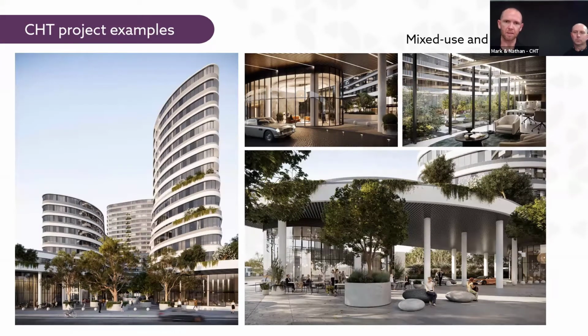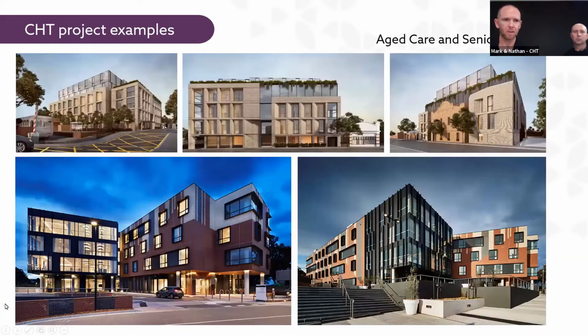In addition to that, we can jump on the next one, Joe. In addition to that, a lot of aged care and seniors living projects over the last few years. There's a lot of, I guess, inherent learnings from each of these sectors that we sort of tried to carry on and cross over from sector to sector. In addition to these jobs, we do a lot of commercial work. Got a few office projects underway at the moment, which will be on the next slide there, Joe.